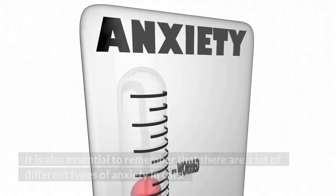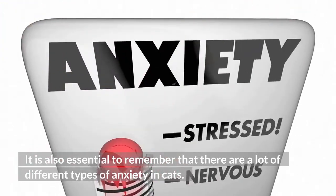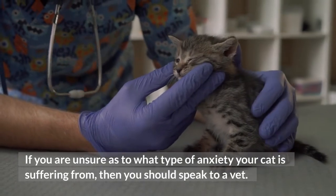It is also essential to remember that there are a lot of different types of anxiety in cats. If you are unsure as to what type of anxiety your cat is suffering from, then you should speak to a vet.